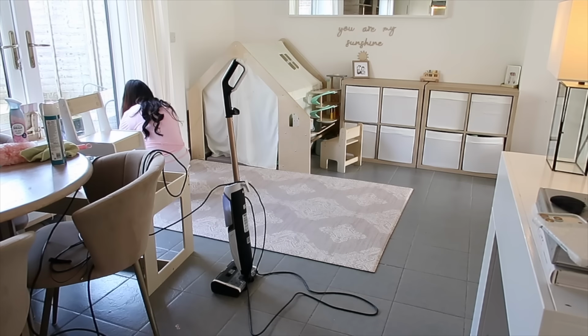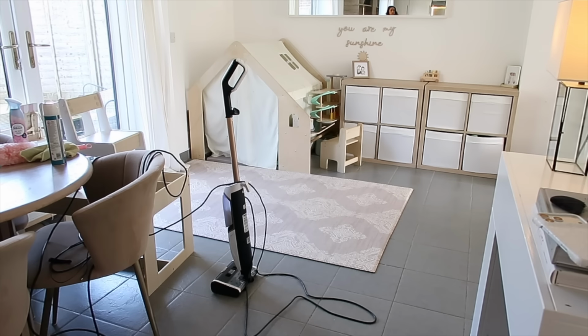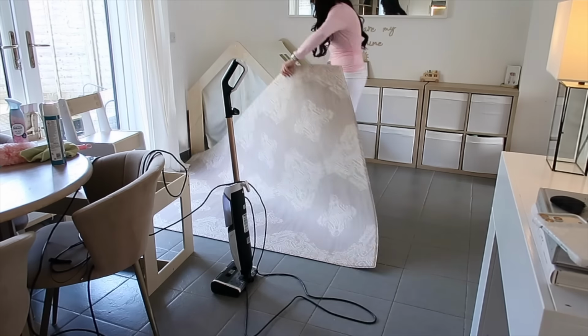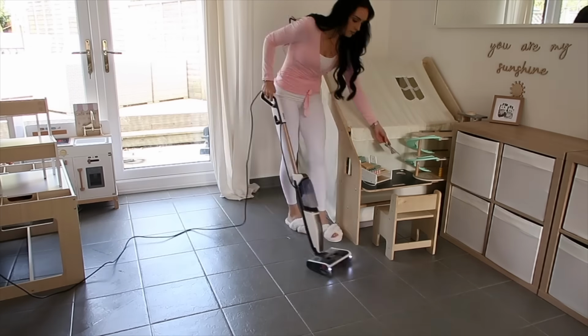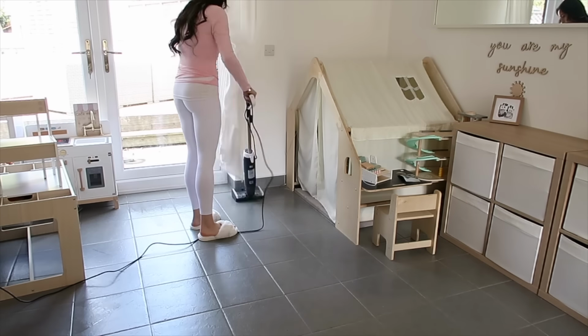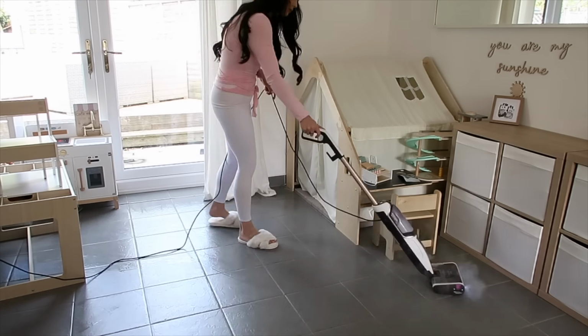And then this is the twins' play area. It just needed a little bit of TLC, so I took the whole mat off, and then I thought, okay, I can steam it, and then I'll also steam the mat when I put it back on. Yeah, it's so good. And to be fair, we're really good at keeping on top of their play area, and they're really good at cleaning it as well, so it makes my life so much easier.